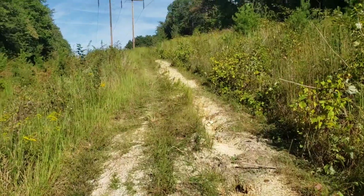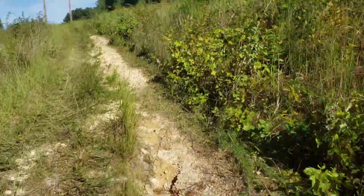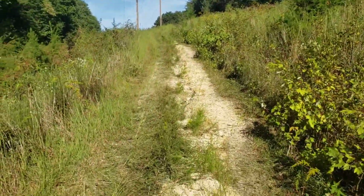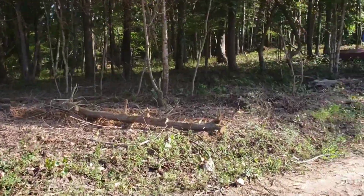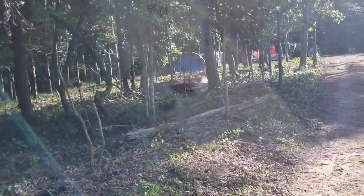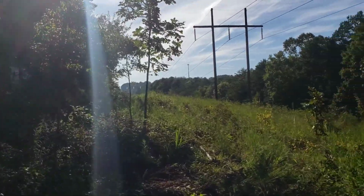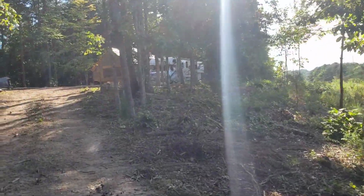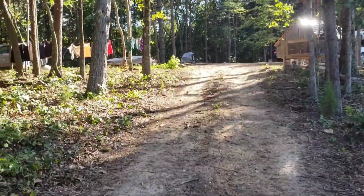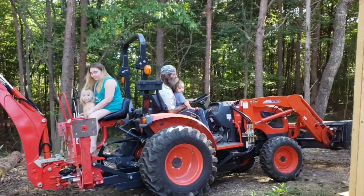Tractor rides! Hi, babies. You gonna go park the tractor?